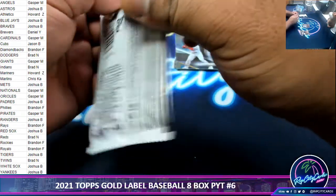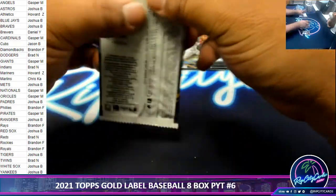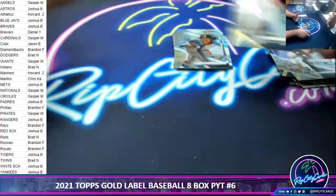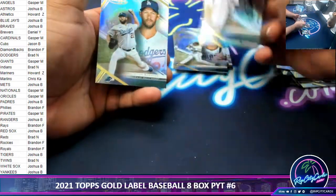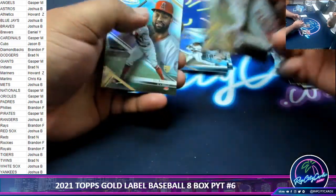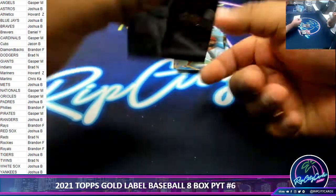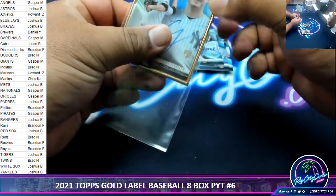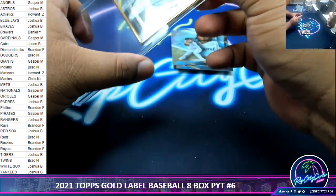So, Wolfie Chase, how you guys doing? You guys came in just in time here for this. It's been somewhat of a slow day today. But we've managed to get a break done and keep the streak alive. And the gold frame auto is Clark Schmidt of the Yankees. I wonder if this will fit here. Nope.